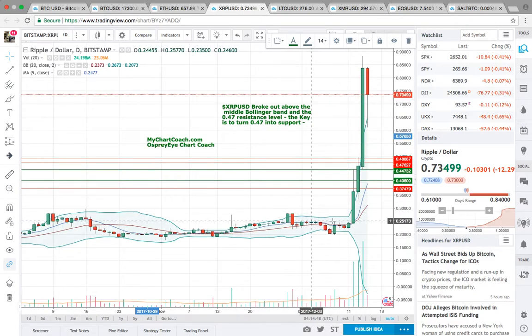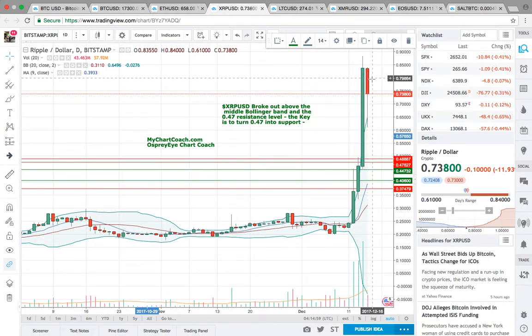The break above the Bollinger Bands and above the 9-day simple moving average was signaling that it wanted to head higher. And so it just continued breaking out higher. Finally today, it's cooling down. Okay, so now you've got the red candle forming here on today's candle.